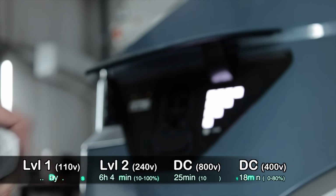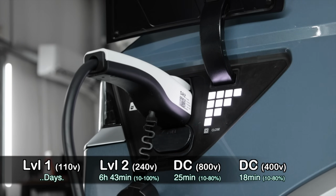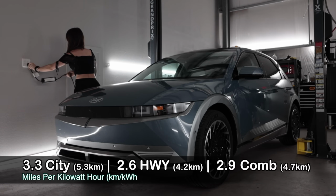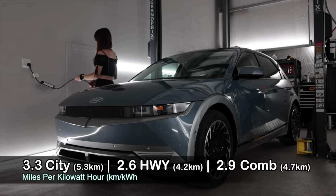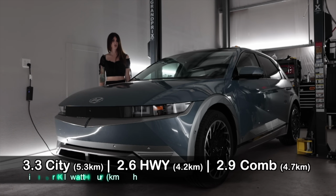As far as charge times and range goes, I'm putting it on the screen here, and I will say I was pleased to find that this did come with a level 1 charge cable, unlike its sibling over at Kia. Charging started. What else do you say?